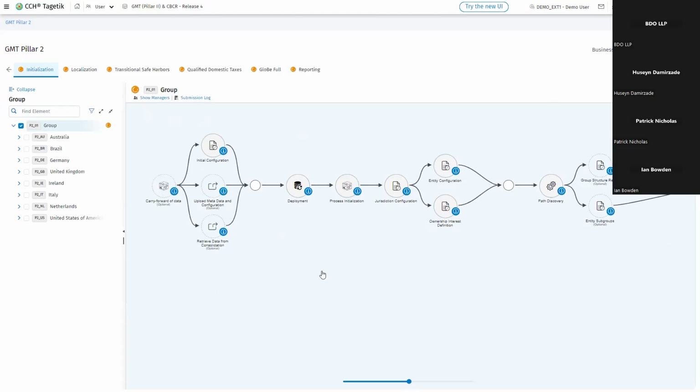The initialization is the part where we start our Pillar 2 journey. Here, the system provides the possibility to automatically upload all the information from external resources. The information at this stage will be generic company information, so number of jurisdictions, number of constituent entities, all the details, all the necessary configurations that you need to make to define and prepare your system for the calculation are done at this step. You can see here on the left-hand side, we provide a hierarchy. This hierarchy allows activities, so it gives the possibility to run tasks at various levels.